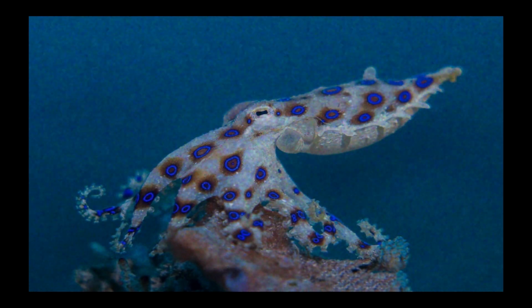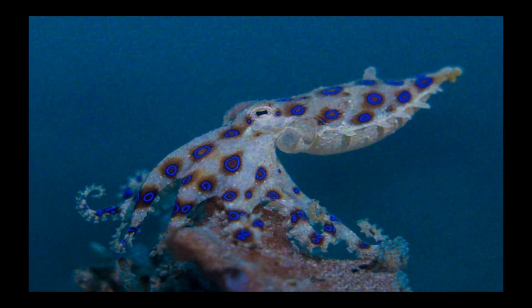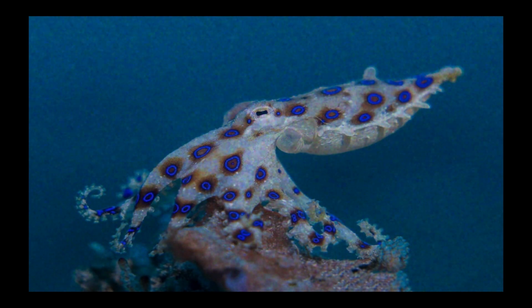Experts aren't sure how many blue-ringed octopuses there are, and it's unclear whether their populations are in decline. While none of the species are formally considered to be at risk, human activities may still be affecting them.